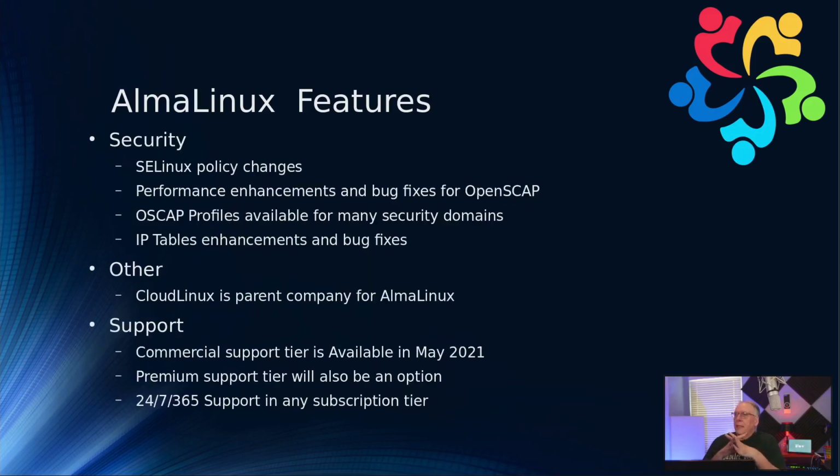Security features, now these essentially are the same except for one as Rocky. So SELinux policy changes to try to make it easier to use SELinux and a little bit more resilient for things in the system that SELinux normally would flag and not allow. Performance enhancements and bug fixes for OpenSCAP, and we talked about that last time.